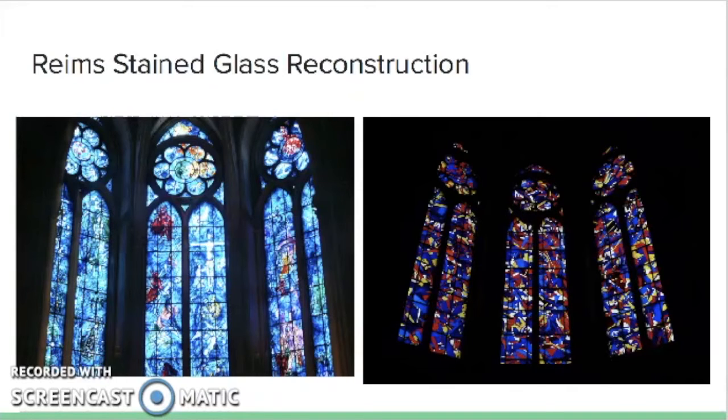In the second slide, the left image depicts what the cathedral would have looked like in the time of construction. The image to the right is the recreation done in the mid-1900s after the German bombings of World War I destroyed some of the stained glass. They were reconstructed by a German artist, Emmy Nobel.